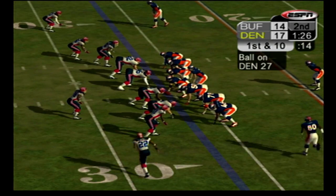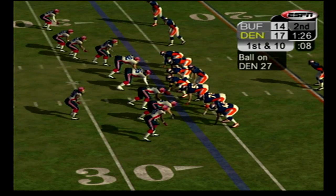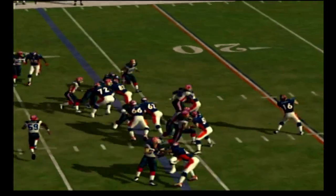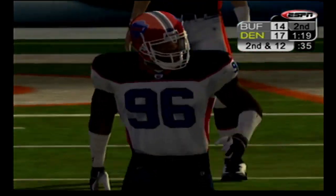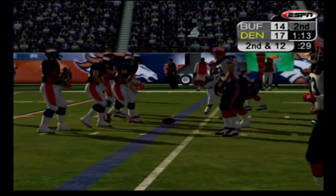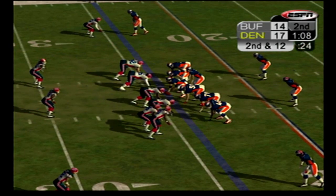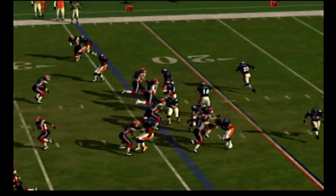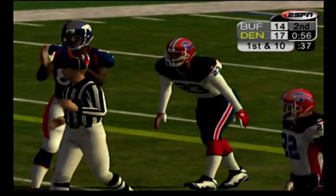Smith goes in motion. First, loses two, and that brings up second down. Jeff Posey targeted the ball carrier early and didn't even let him get back to the line of scrimmage. That will be his fourth tackle of the contest. Second down, two wideouts on the field. Past the markers for a first down.